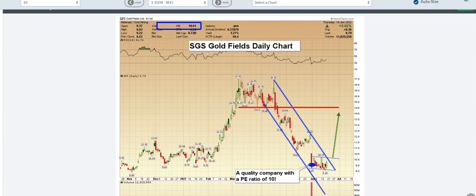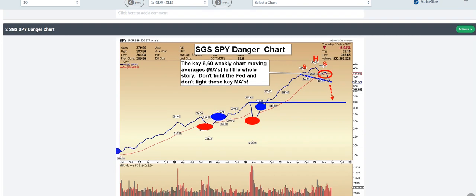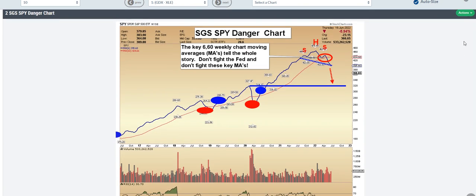Here is a look at Goldfield. I made comment earlier in the week, with a PE of 10 on a quality senior company, we're not afraid to buy weakness. Well, we stepped in and bought weakness once. Our position is now positive. A break above the trend, this strong downtrend, would actually move us up to the area of the gap and then back to that area of $14.50.